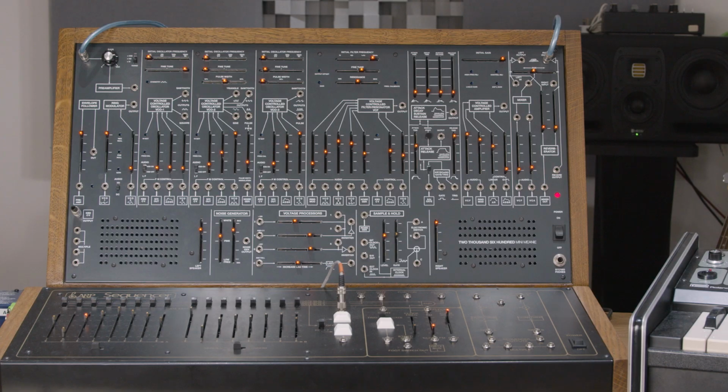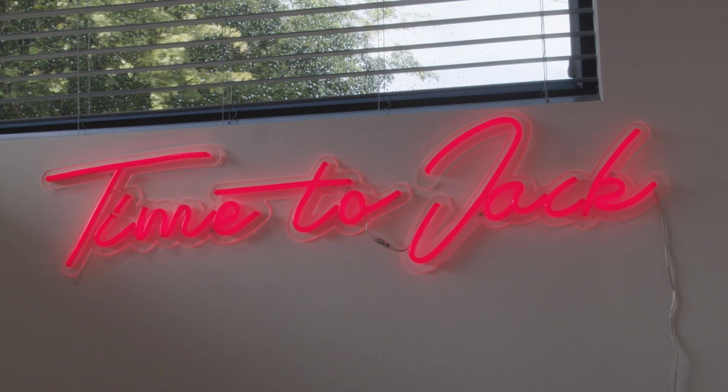And I think with us here, one of our main focuses is the maintenance side of things. We've got a great team of engineers and techs that keep the machines going, basically.